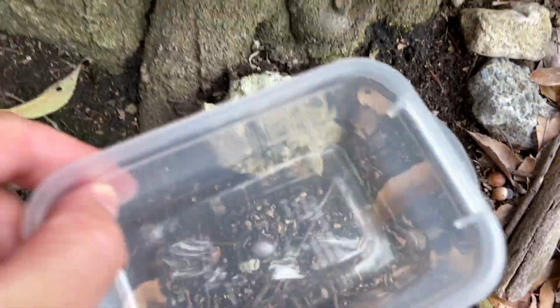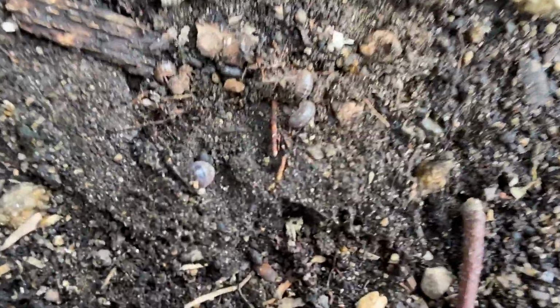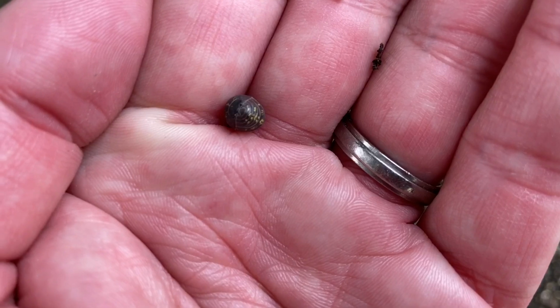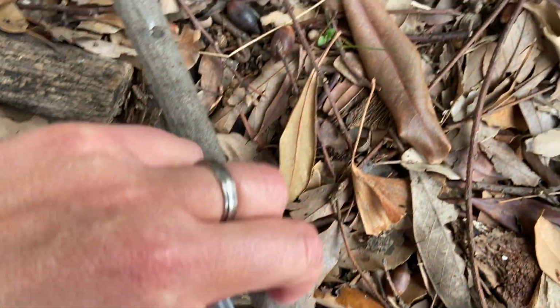I've got a little container here. I'm gonna put them in and bring them back to our place. And there we go. I can see them right now. Now, roly-polies, when they're scared, roll up into a ball. You see it right there? We'll take that little roly-poly, put it in my container. There's a few other ones here too.